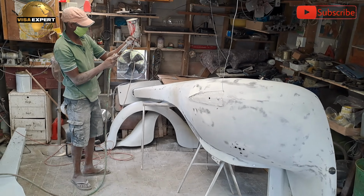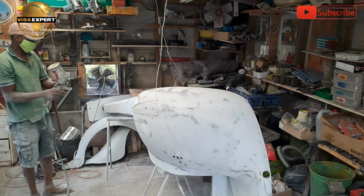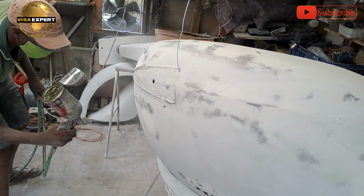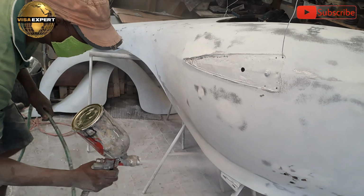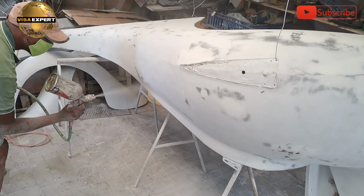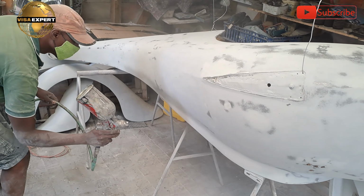All right, so here is our master panel beater. Hang on a minute, the body's prepped and ready. And we're just going to prime it now, one fender, to see how it comes out.